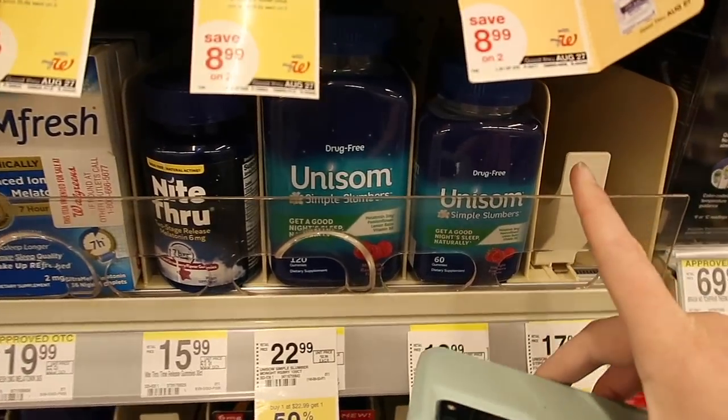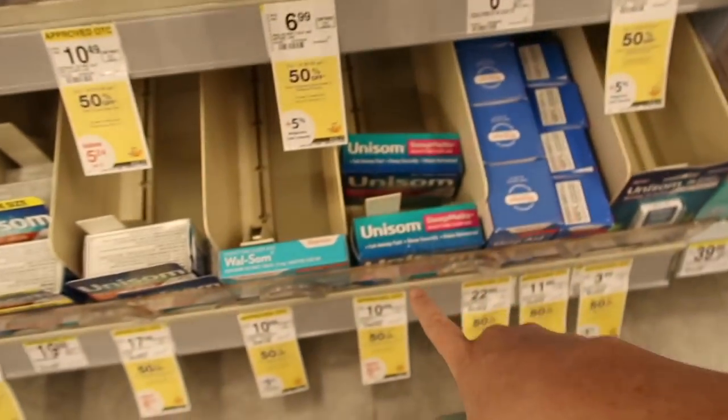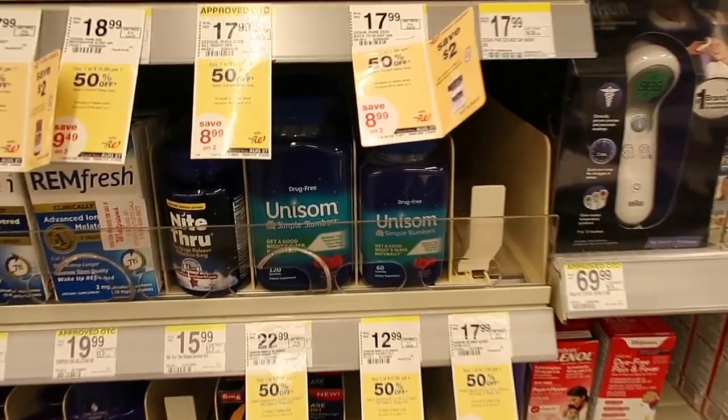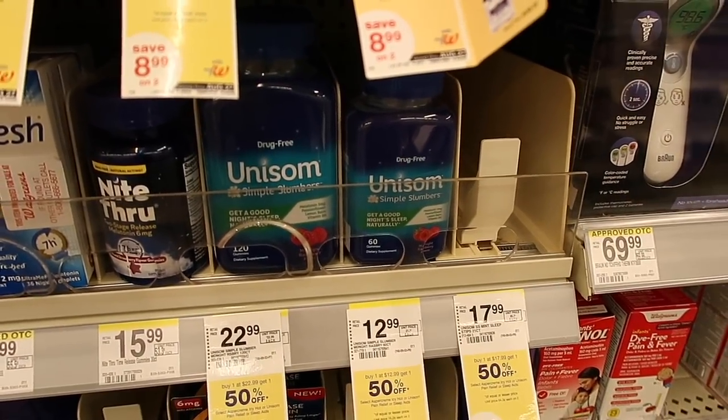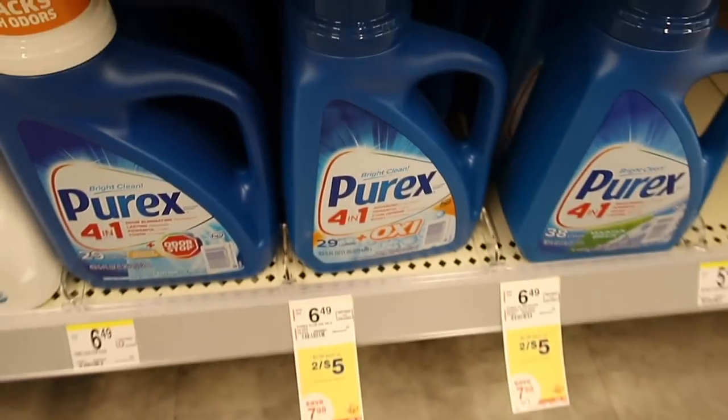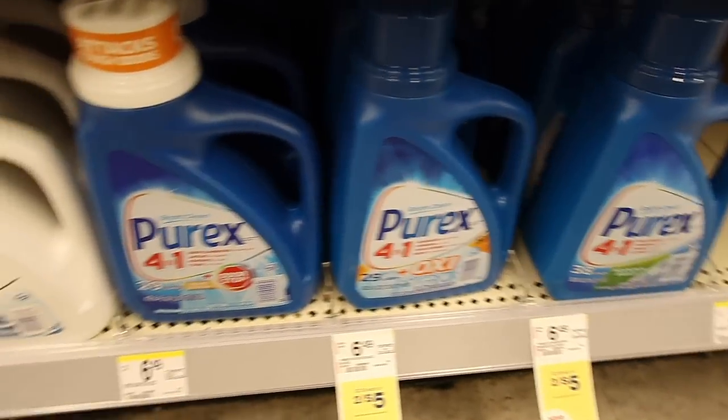I was thinking of doing this deal with this and then getting the sleep melts. It would have been just a little bit cheaper, but I still have some other stuff. But if you guys need some Unisom, that's a pretty decent deal. The Purex pods is 2 for $5 this week on sale, along with the liquid, making them just $2.50 each.